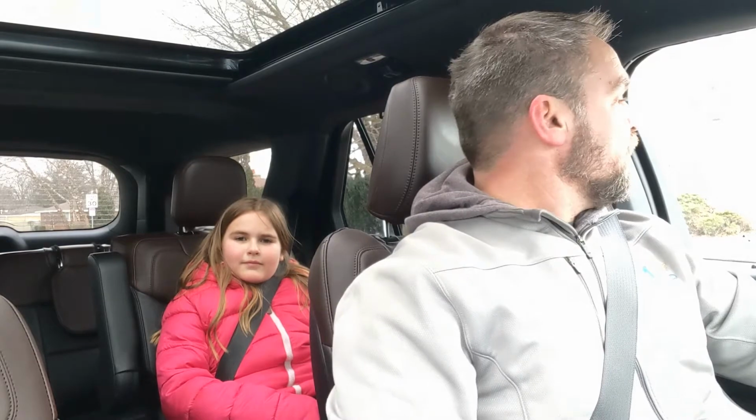The other cool feature about this one is it does have the auto hold feature. So I'm sitting at a stop sign right now with my foot not on the brake, with cars coming from the left and the right. So I don't have to hold the brake, but it's a great feature. Just if you're in a lot of stop and go traffic, you don't constantly have to hold down the brake.